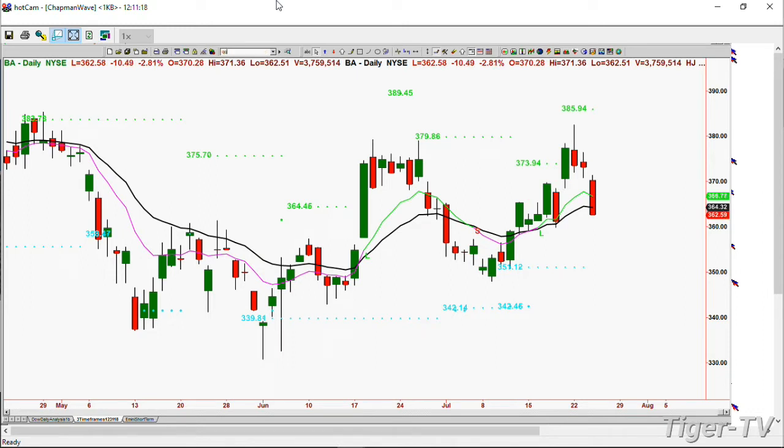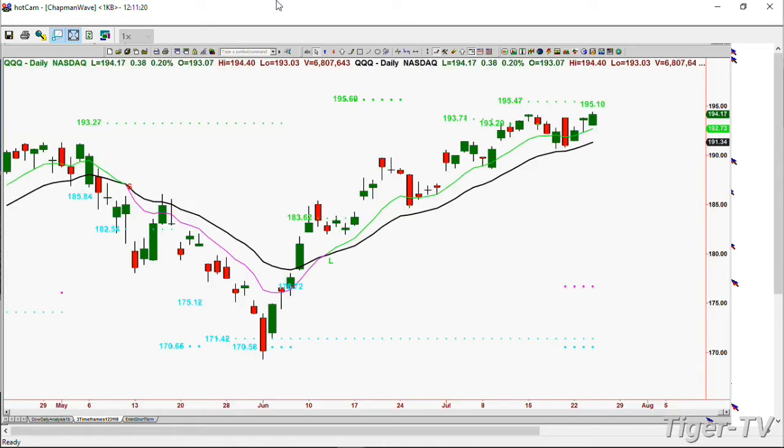Now look at the QQQ. There's a lot of resistance levels coming up at 195.10, 195.47, 195.69, all the way across there. When it took out the other one, it stalled the market. Then it pulled back sharply to the 14-period moving average. Now it's running again to an all-time high.